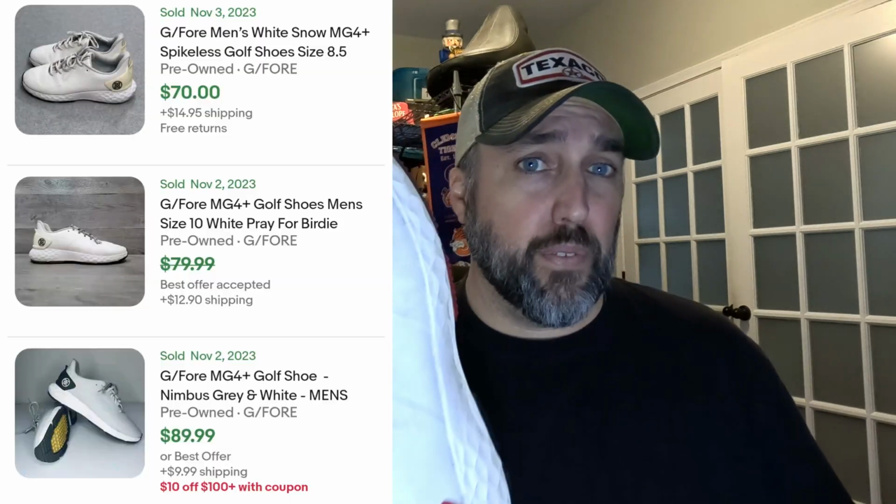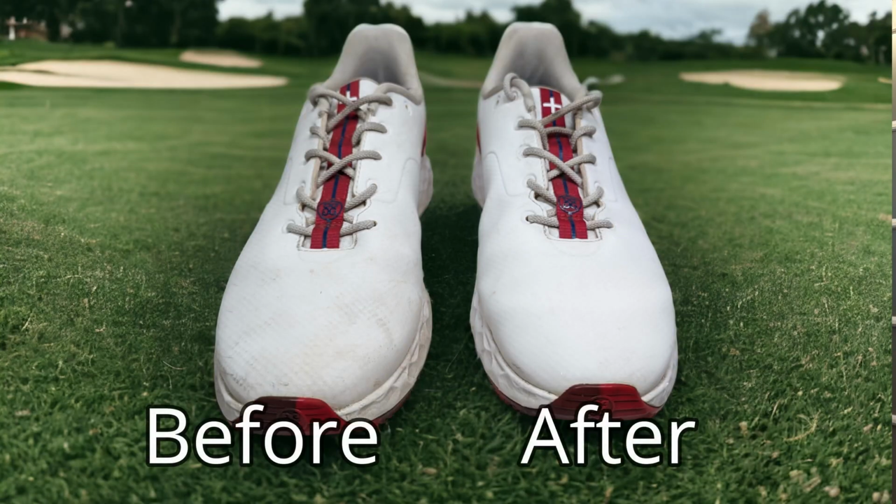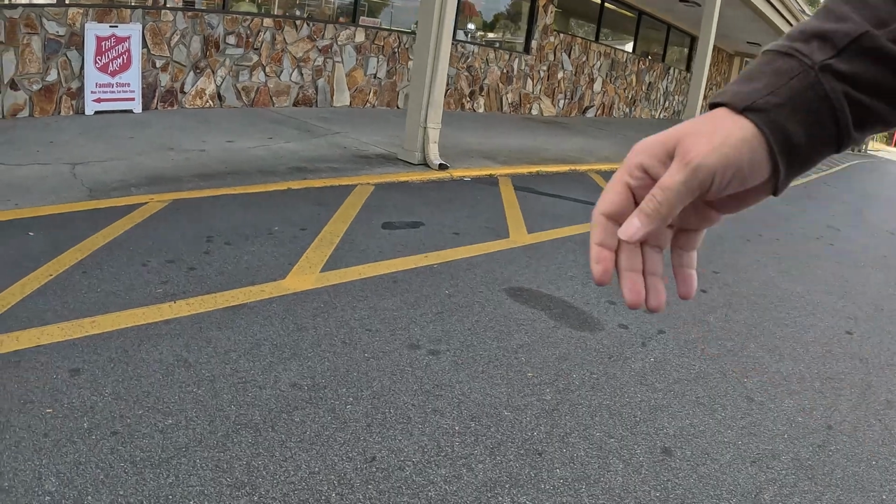Same store, slightly different results. Only got one thing, but it's a good thing. Got the G4 golf shoes. And like I said, I've never found anything G4 before. They make polos, jackets, all kinds of different golf apparel, and their stuff is super expensive and sells really well. I honestly think I can get 50 or 60 bucks for these once I wipe them down. I'm just going to do that with my sneaker wipes here. I'll put up a before and after, but I think they're going to turn out pretty good. But let's go to the next stop.